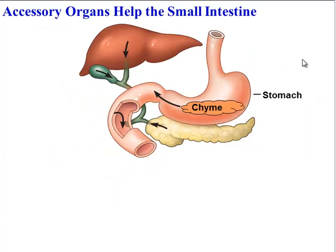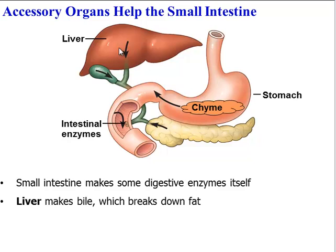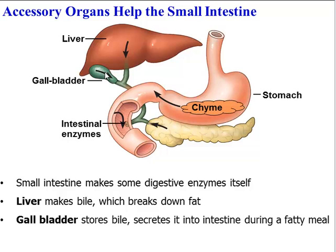Now, to do those two big jobs, the small intestine needs a little bit of help from the accessory organs. So the intestine does have some of its own enzymes, but it gets help from the liver because the liver makes bile, which will break down fat. Now, once the liver makes bile, it actually sends it into the gallbladder to store the bile. And then if you eat a food that's really high in fat, like for example a hamburger, the gallbladder will release the bile into the small intestine to help break down that fat.